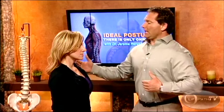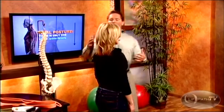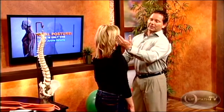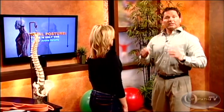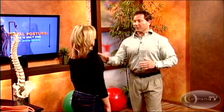And so when we look at how nice and relaxed she is in what we call a neutral position, and her shoulders are back, if we look at her from the side, we can look at the mid part of her ear, bisects her shoulder, comes right through the hip, and goes right through her ankle. Now this is an ideal posture, and there is a lot of benefits for this.